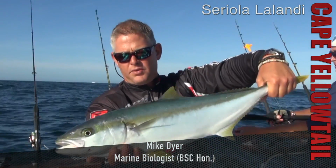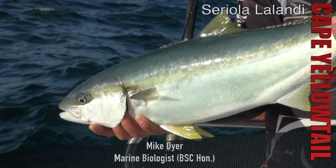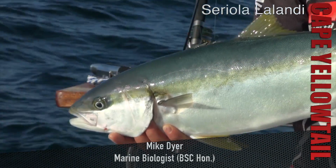Find us here by the beautiful aquarium. We're going to be talking about one of the top 4 commercial species in South Africa. That is the Cape Yellowtail, Seriola lalandi. Now, the Cape Yellowtail, I'm assuming pretty much everybody will know what it looks like.